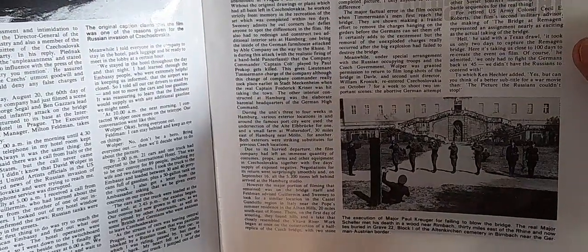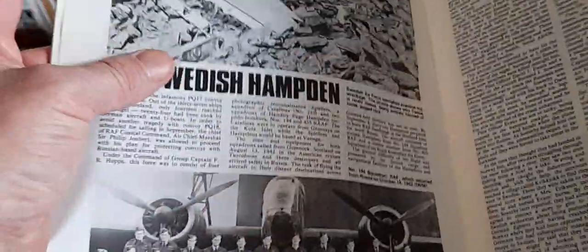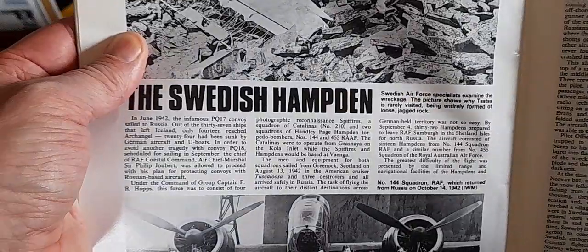So Robert Vaughn played the Major, Paul Kruger. He was called something else in the film though, and he actually was shot. That's really annoying.